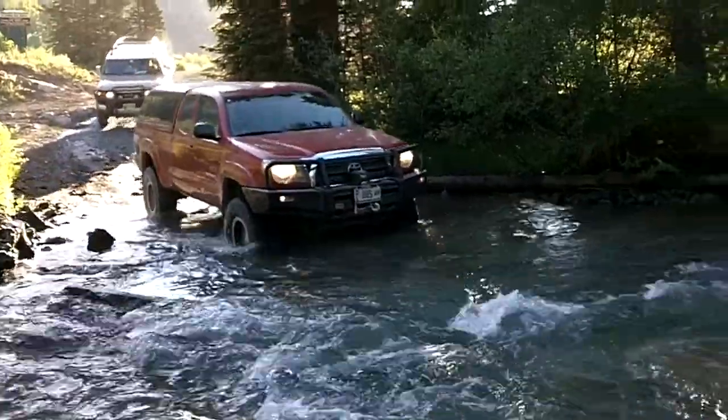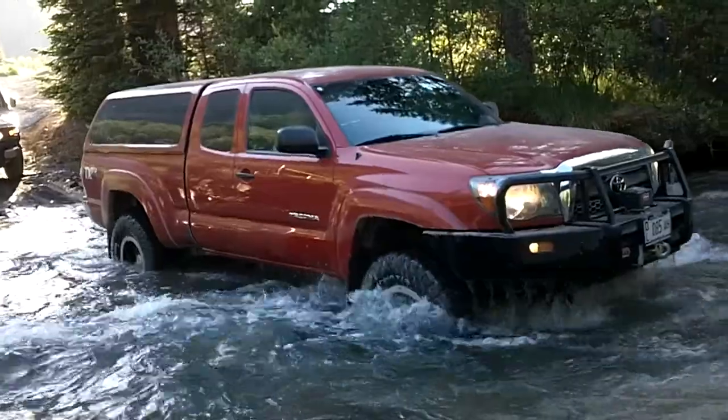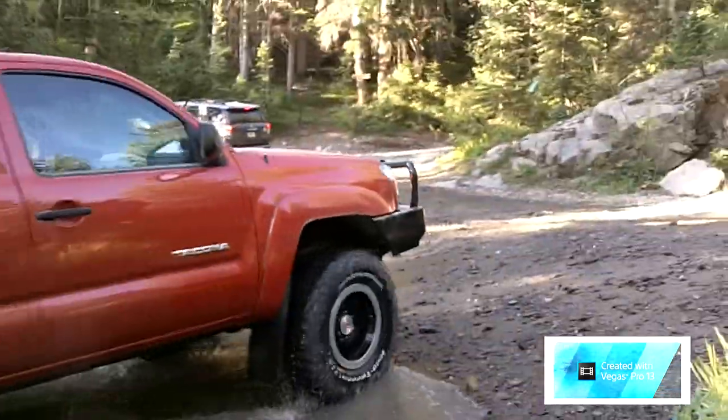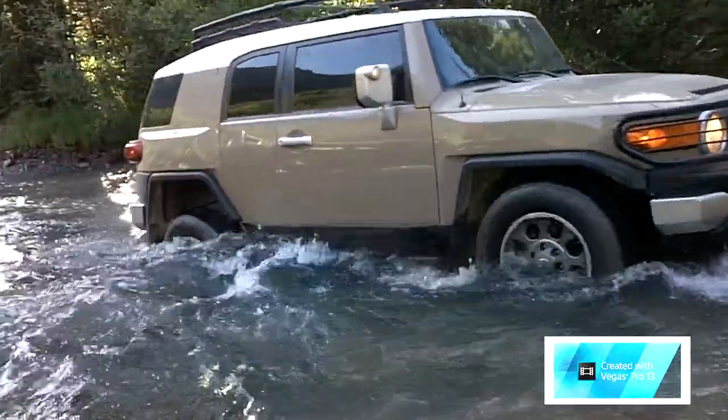Boss's truck. New nickname for the boss, by the way, Hot Taco. We're all entertained by that one. He just likes to make it look easy. A lot of stock Toyotas on today's drive. No gear added. One guy said he just bought his.